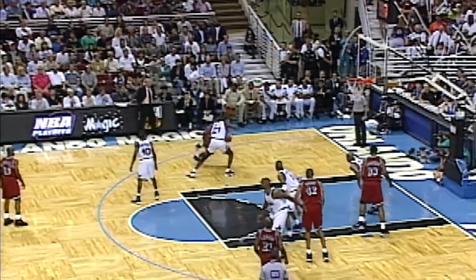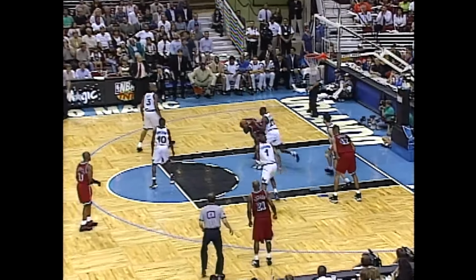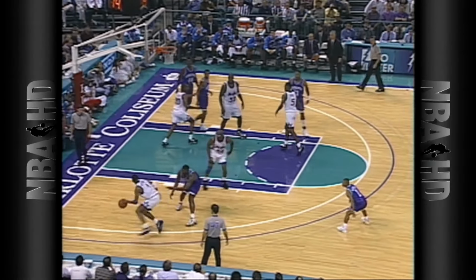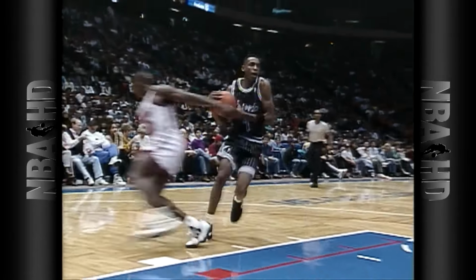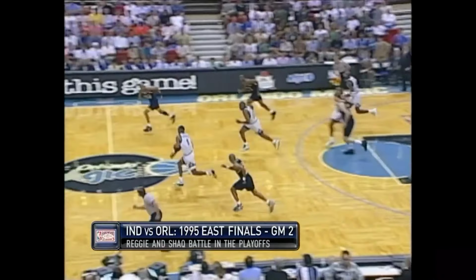While Penny wasn't primarily known as a shot blocker, his defensive capabilities in this area were certainly noteworthy, especially for a guard. He averaged 0.5 blocks per game with the Magic, while most of his blocks came as a help defender. Hardaway's ability to steal the ball was a significant and often underappreciated aspect of his game. Averaging 1.9 steals per game with the Orlando Magic is an impressive statistic that highlights his thievery prowess.